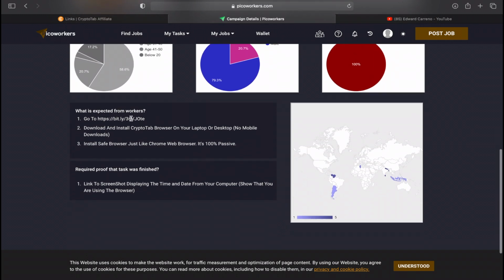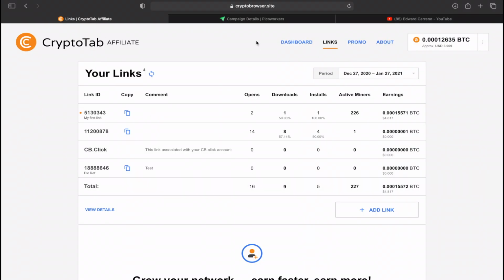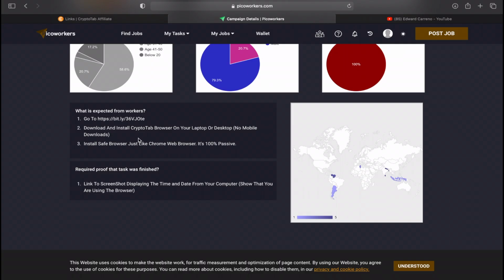Go to this link, and this link is going to be your CryptoTab affiliate link. So, it says download and install CryptoTab browser on your laptop or desktop, no mobile downloads. Install safe browser just like Chrome web browser. It's 100% passive, and it says required proof that task was finished. Link to screenshot displaying the time and date from your computer or show that you are using the browser.